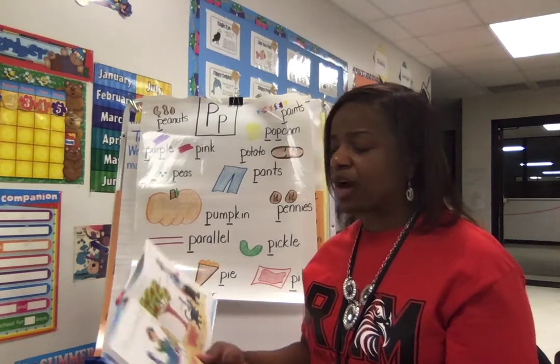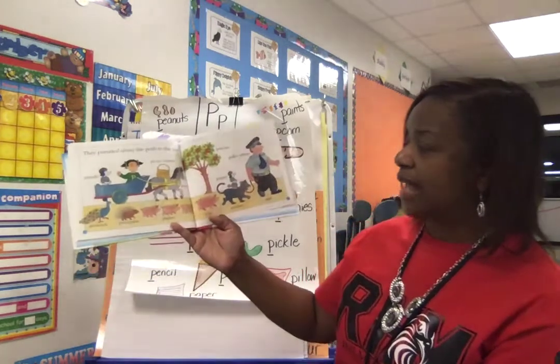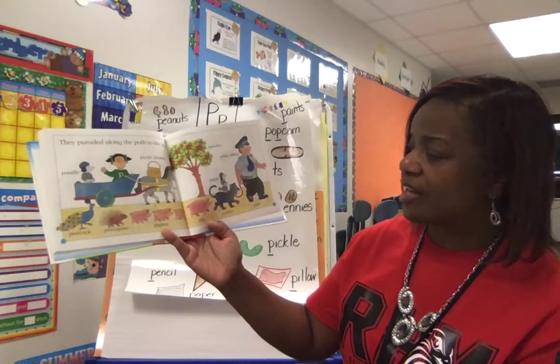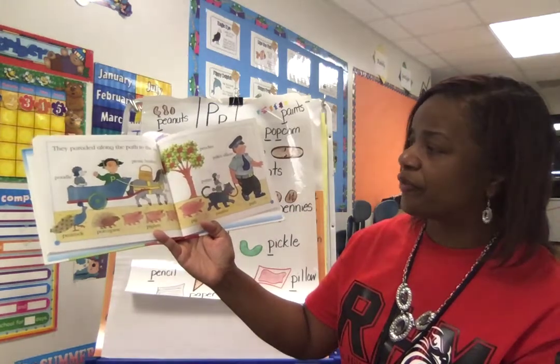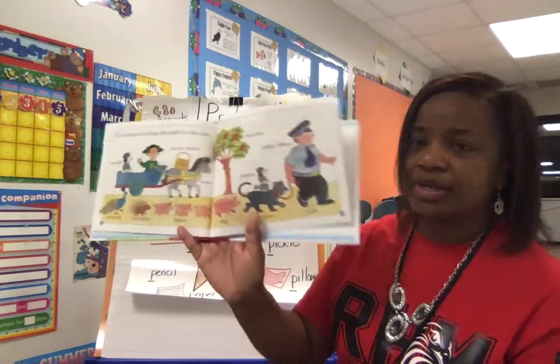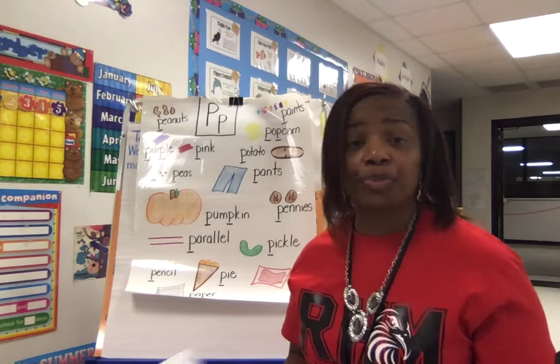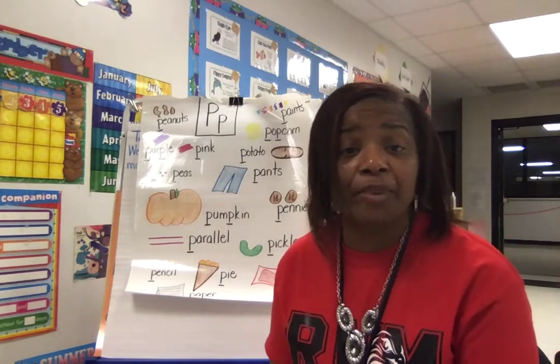They paraded along the path to the zoo. And look at all those things we've talked about. Peaches, picnic basket, panther, police officer. And you can see all those other great things that started with the letter what? So boys and girls, this book was filled with a lot of P things.